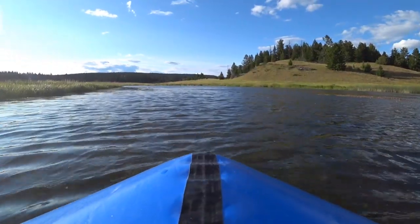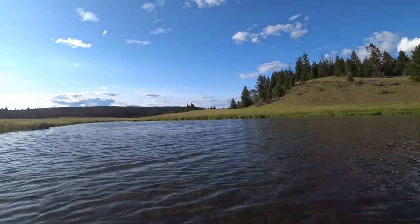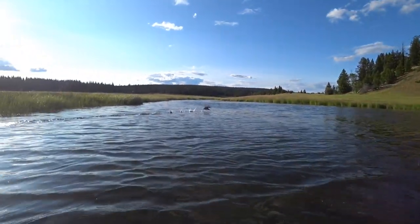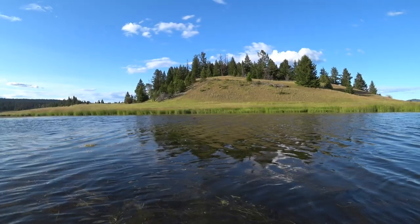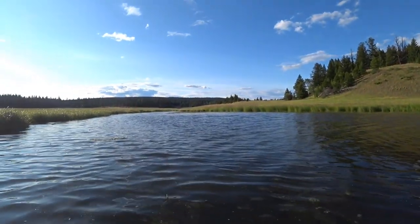The bluff we were on earlier, from the other side. Ducks will be complaining that we're disturbing their peace. Sorry, ducky. Didn't mean to scare ya. That's the end there.